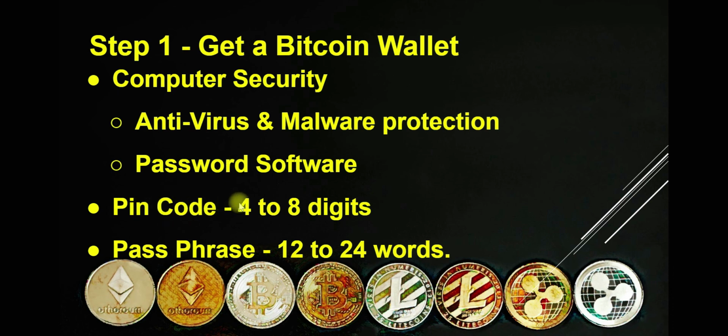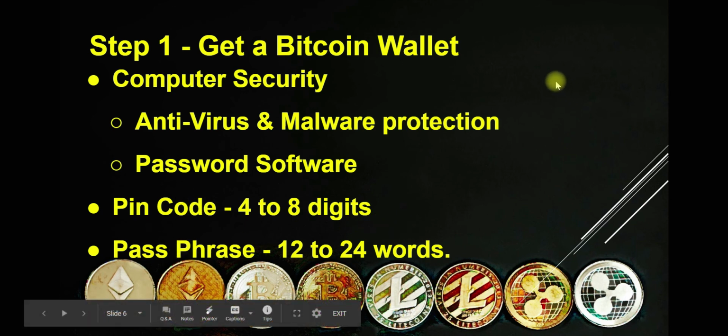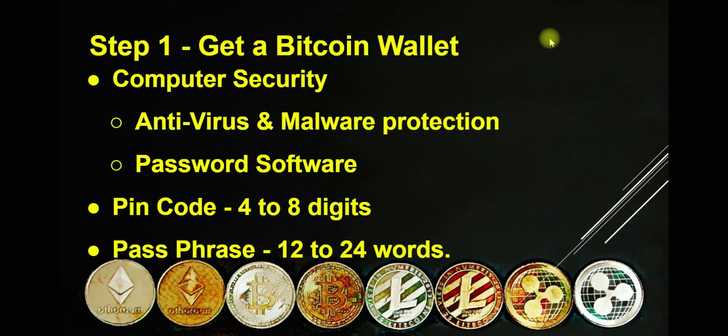The other thing about your hardware wallet is that it will have a 4 to 8 digit code. It's a numeric code, a number, that you'll use to access the funds on the hardware wallet. So you'll need the physical hardware wallet, plus you're going to make up a 4 to 8 digit code to use it. Now your hardware wallet has another feature called a passphrase, and passphrases are 12 to 24 words depending on which hardware wallet, or some hardware wallets will let you switch between 12 and 24 words.